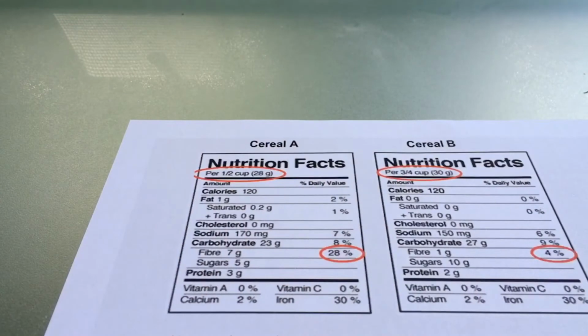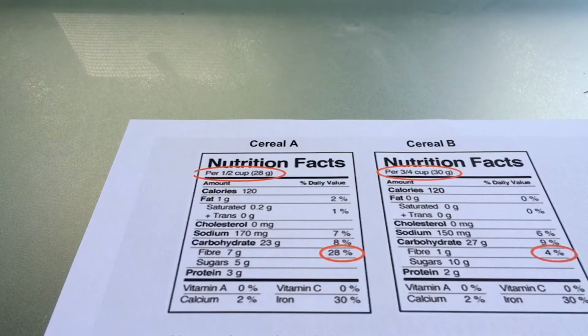So we have two different nutrition facts labels here. One is for cereal A and one is for cereal B. What I want you to do now is take a look at each one and figure out which one would be the healthier option. So I want you to pause the video and see which one would be the better option. So which one did you end up choosing? If you chose cereal A, you would be correct.